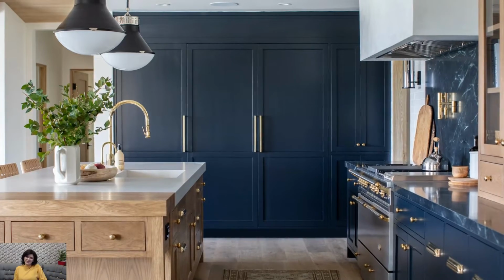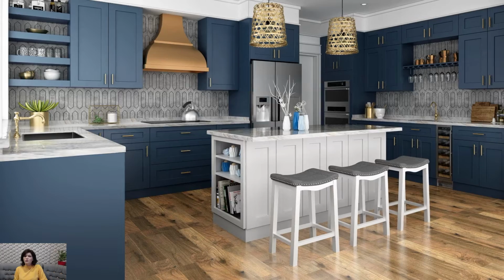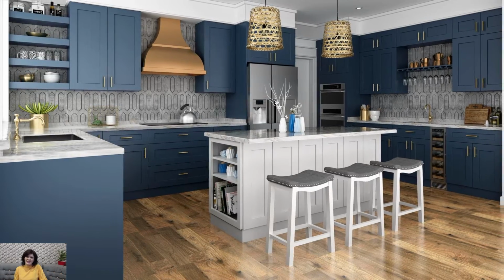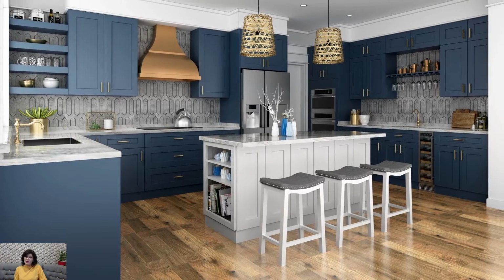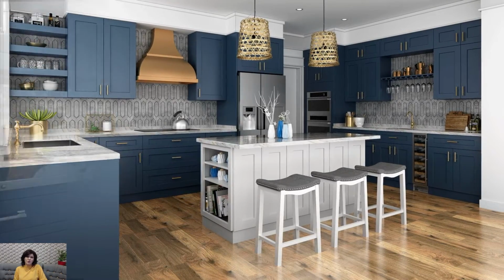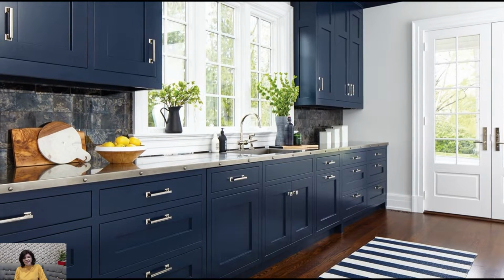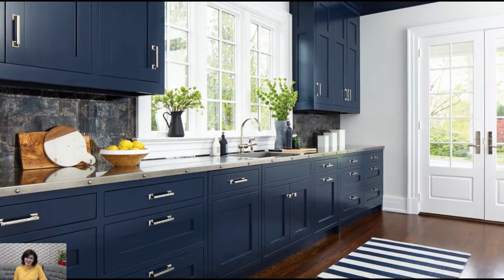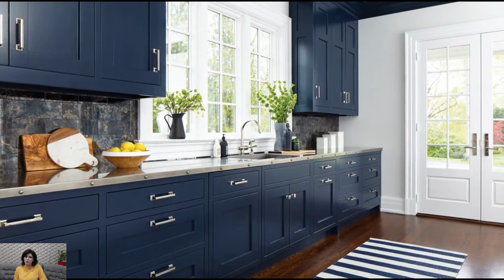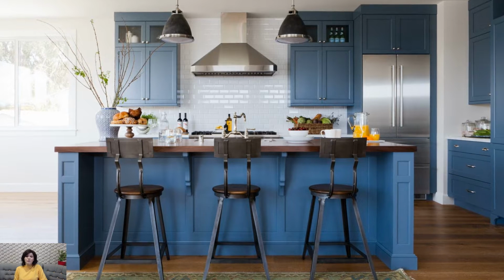In modern kitchen design, navy cabinets serve as a bold focal point that can anchor the space and create a sense of drama. Paired with sleek stainless steel appliances and minimalist hardware, navy cabinets create a sleek and contemporary look that is both stylish and functional. Additionally, incorporating matte or glossy finishes adds texture and dimension to the cabinets, further enhancing their visual impact.